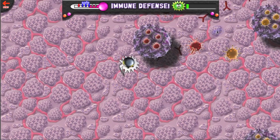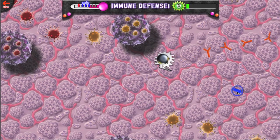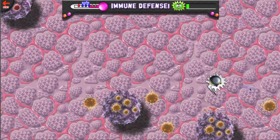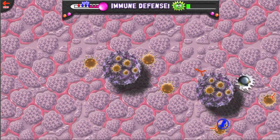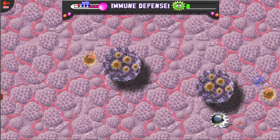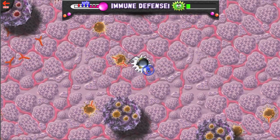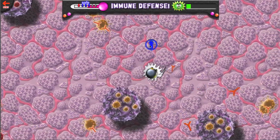In the second level of immune defense, the learner controls a white blood cell that shoots antibodies at viruses. The learning outcome is that there are different types of germs that need to be fought by white blood cells in different ways. In this case, viruses are fought with antibodies and bacteria are gobbled up by white blood cells.